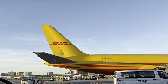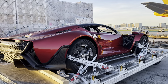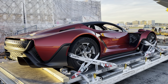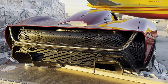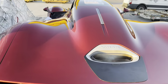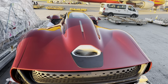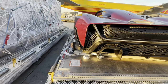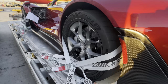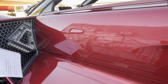Had to come down here. That's right, cargo never disappoints, and it never does, and it never will. Just wow. What is this? This looks like a spaceship. This is one of the most unique cars I've ever seen in my life. Look at this. Incredible.